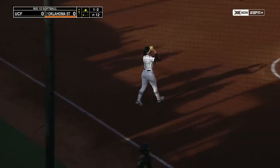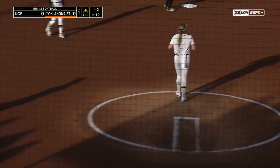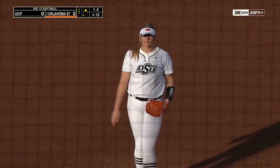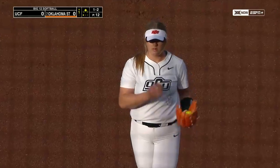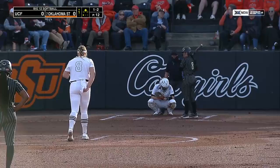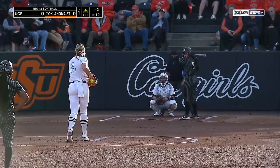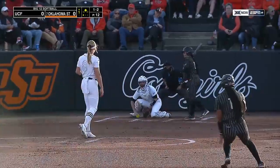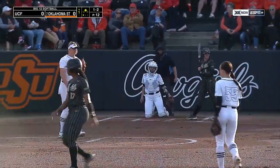Kilfoyle still ahead in the count. 2-1. 1-2. 2 strikes. Chloe Evans on deck. Chloe's been a big hitter for them. Humphreys does have 16 hits, 1 home run, 11 RBIs. Pitch outside, 2-2.